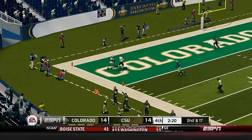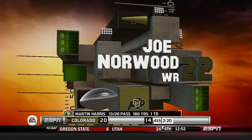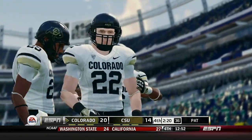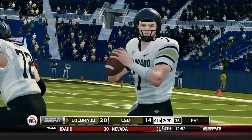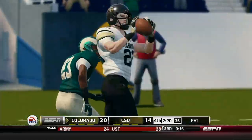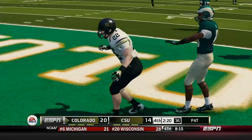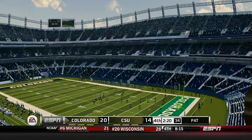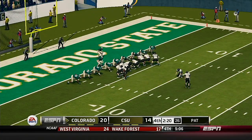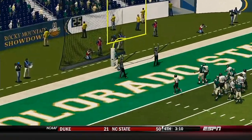Deep pass to the end zone. Touchdown, Buffaloes. On the extra point.